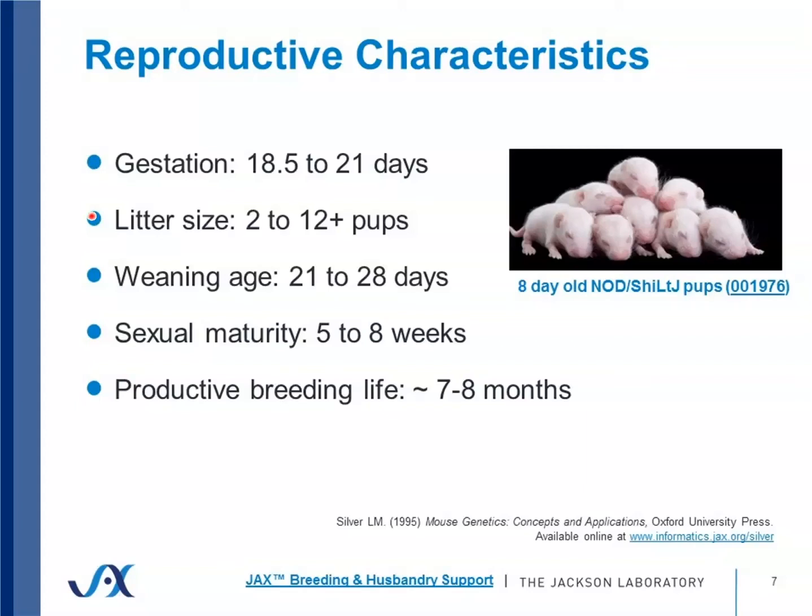Weaning age for most mice is strain dependent, but for most strains here at the Jackson Laboratory, we wean pups at 3 weeks of age, or 21 days of age. If we know the pups for specific strains tend to be smaller or more fragile at that age, we may delay weaning until 28 days of age to give them an extra week to put on more weight or to gain more strength. We determine the optimum weaning age from direct experience with the mice.